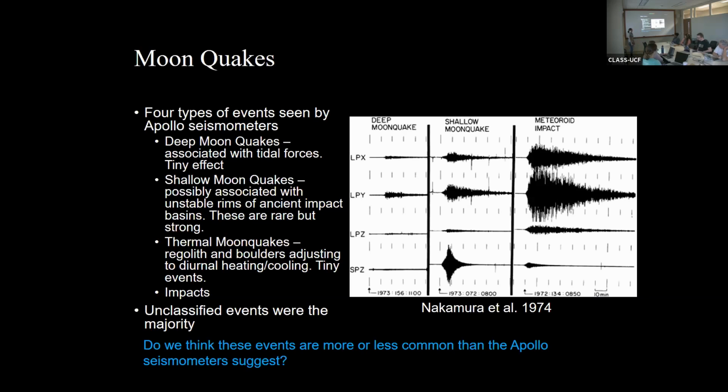Well, the problem is they don't have enough information to triangulate where it is in depth. And the way they're analyzing this is on the basis of the wave patterns. The fact that you get more SPZ than LPZ suggests that it's shallow, for instance.